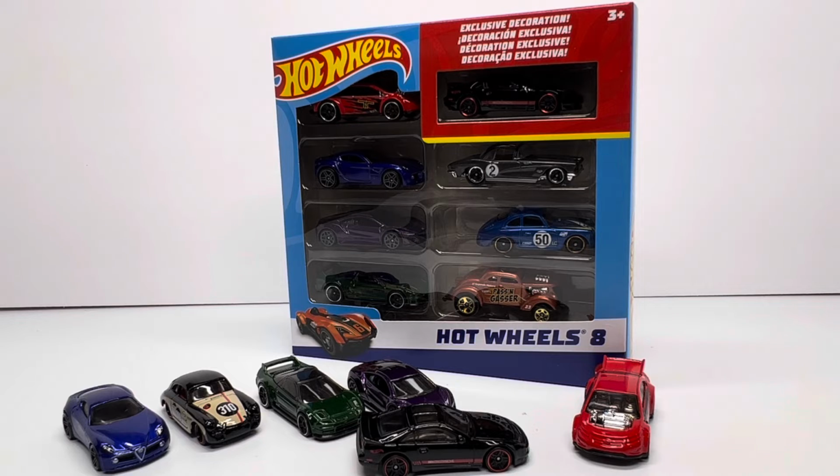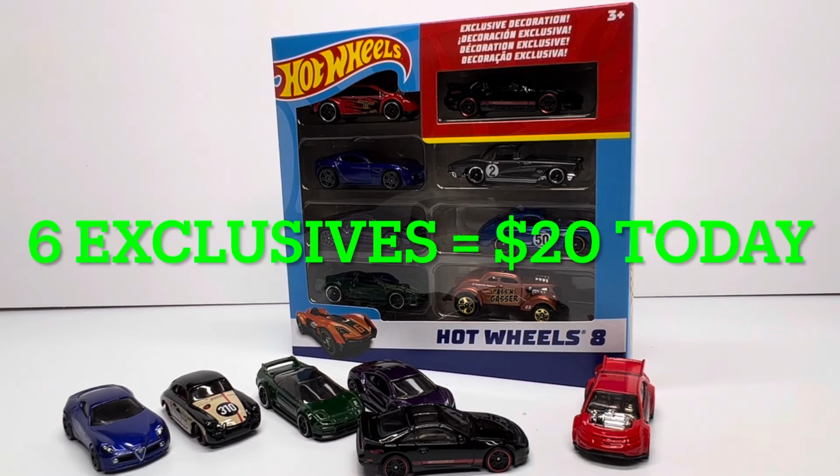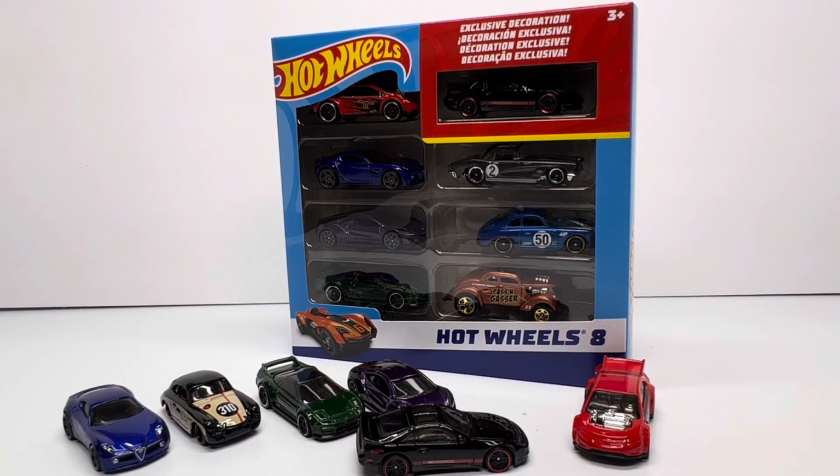And if you tally up the value of those 6 exclusive cars out of this 8-pack, that is a grand total of about $21 right there. So I can't imagine as a combination this doesn't fetch more value moving forward. But that's what I got for you guys today. 8-packs, get them while they're out there.